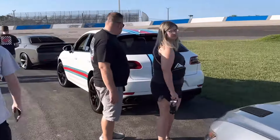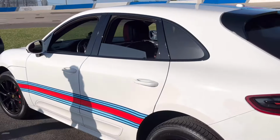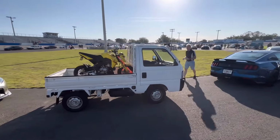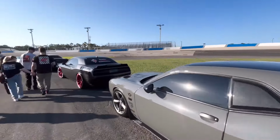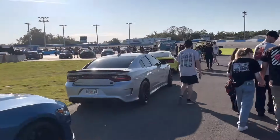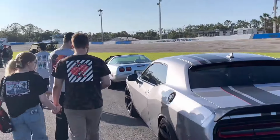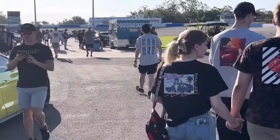Then this one we've actually seen before in a car spotting video, the Porsche with the Martini livery, Porsche SUV. Seen that one actually downtown. There's the Z. We also rolled in behind this guy. We were right behind him on the highway. The little Kei truck. And we got three more Challengers actually. Another Mustang, Charger Scat Pack. Another Mustang over there as well, a neon green highlighter sort of color, and a C4 Corvette right there. Not too bad for this little area.